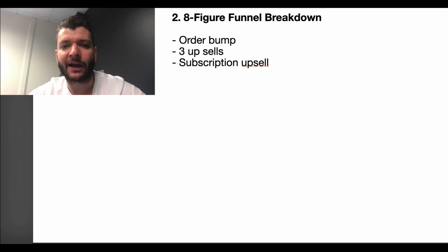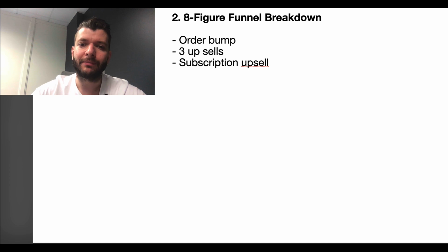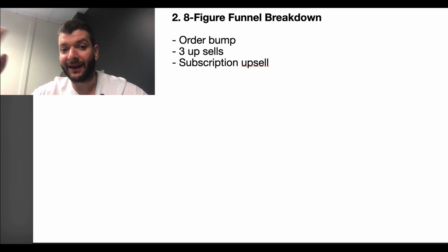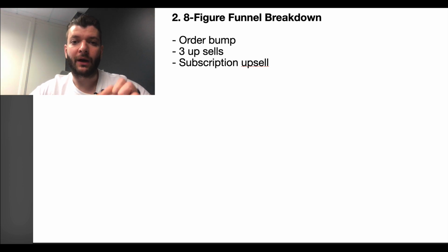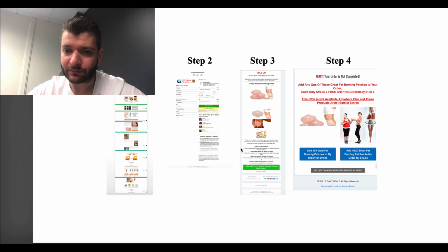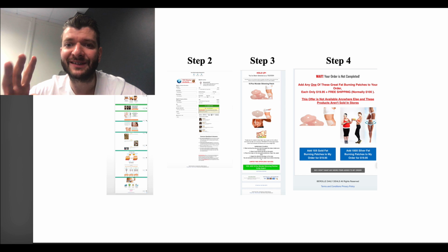And the funnel is actually very simple. It has the main product, it has the order bump, it has 3 upsells, but what's very important is that it has a subscription upsell, and the subscription has to be structured in the right way. So this is basically the structure. It has 4 different steps.